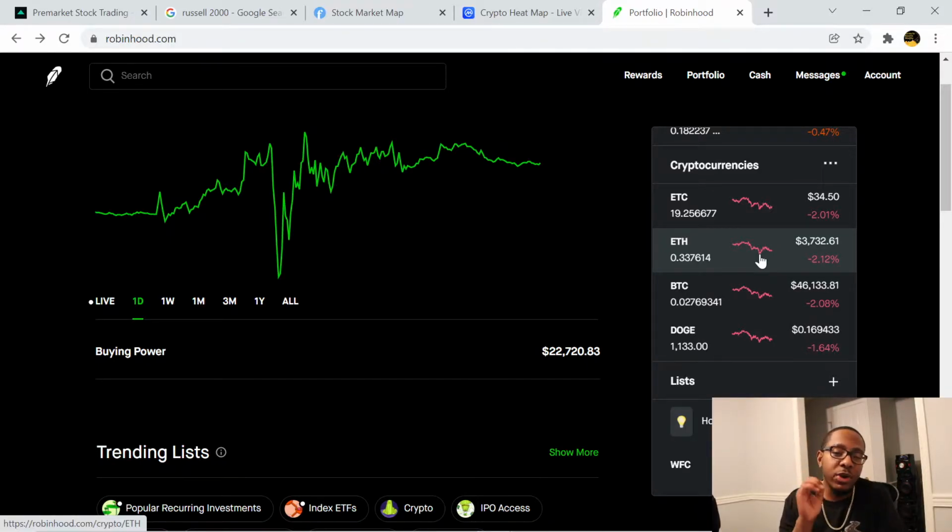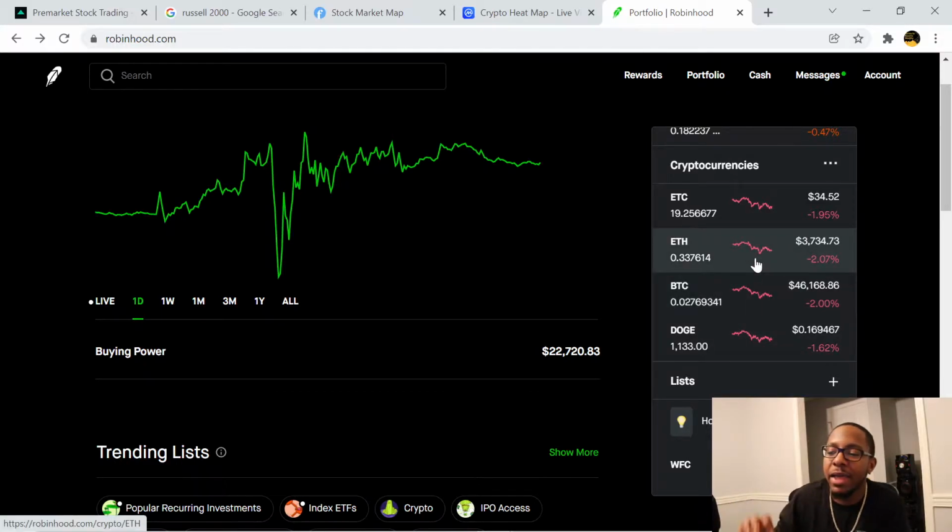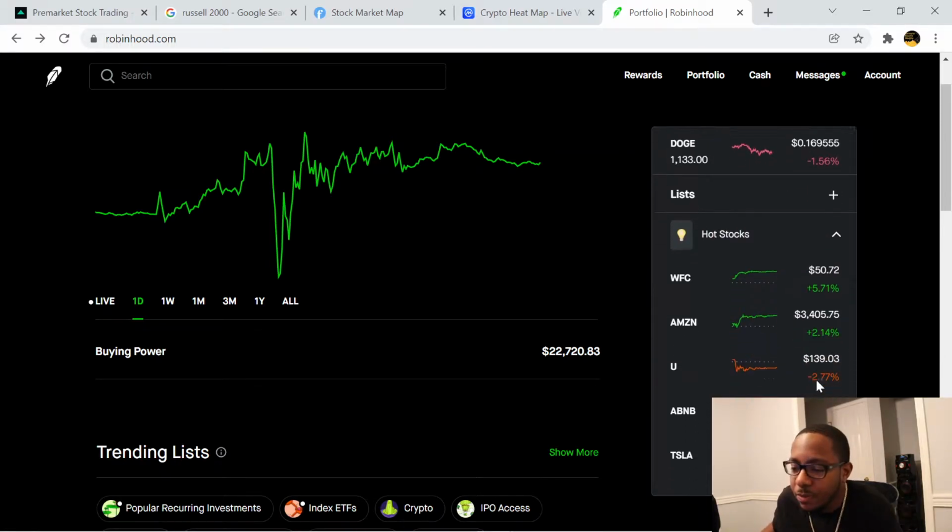We want to make sure that we get in while it's low. Buy low, sell high. You guys know my motto, right? We do not want to buy it while it's high and sell low, because we want to make sure that we take the most profits out of this thing. So currently, Ethereum and Bitcoin are at buy prices. So we'll make sure we get in those things while they're low.